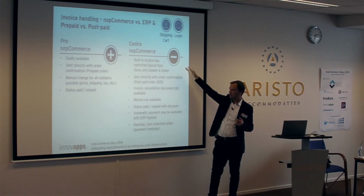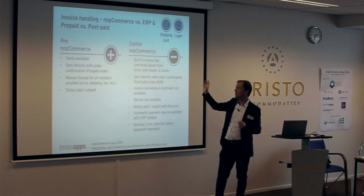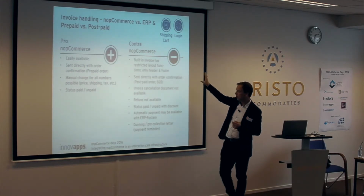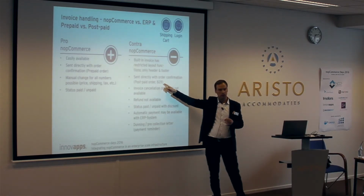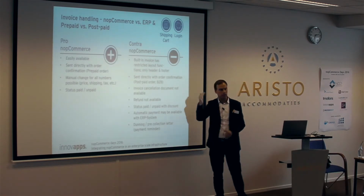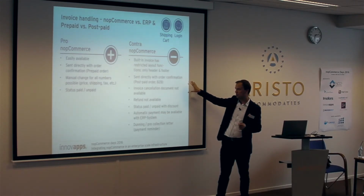Contra nopCommerce, this actually wasn't meant to be much longer. There are, as I said, pros and cons. The built-in invoice has restricted layout functions, only header and footer. Although there are good plugins we use right now to do that a lot nicer. They are sent directly with the order confirmation, with a postpaid order, or especially with B2B. And if you do it yourself, you can define if it's sent right away or if the company gets a big invoice at the end of the month or whatever the requirement of your customer is.